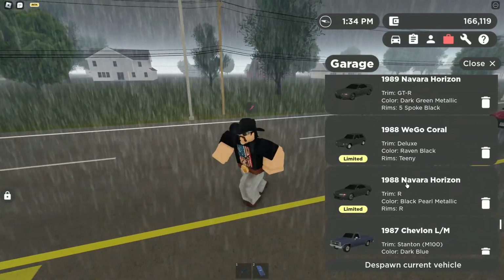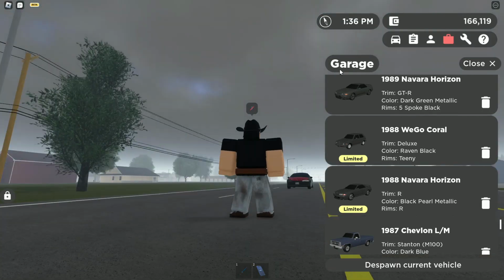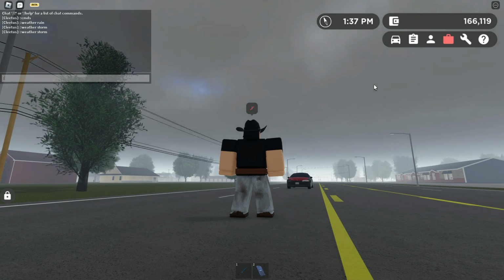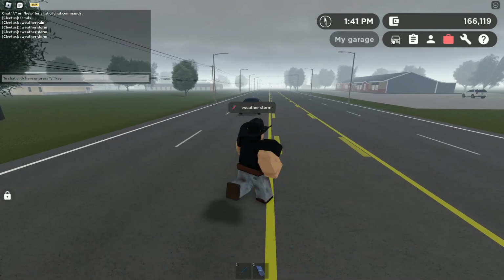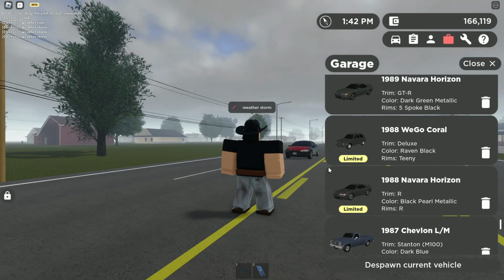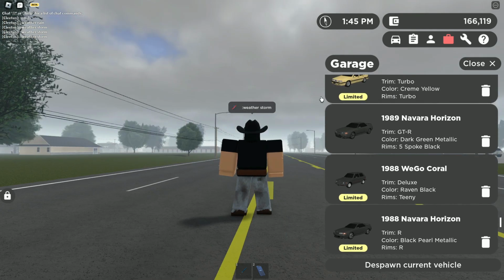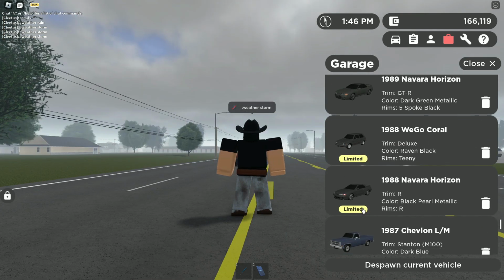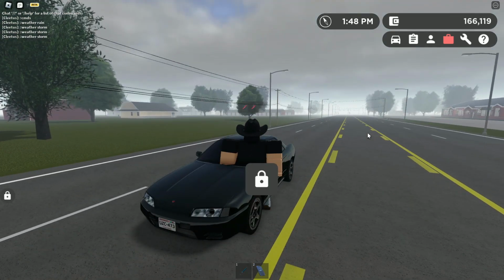Anyways, they updated the R32. Oop, a little lag there. Oh man. It still sounds like it's raining. Okay, there it goes. But yeah, they updated the R32. This is the old R32. If you didn't get it, I'm sorry, but it's now off sale and it's a limited.